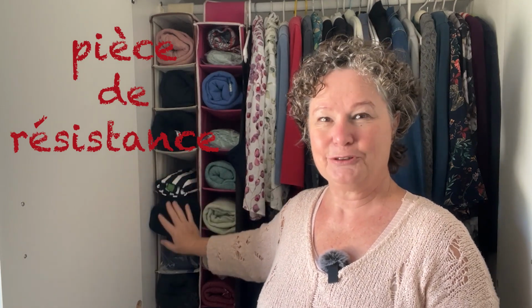My hanging space is simple. I know many of you organize your space differently, for example, by color, which is really visually very appealing. However, I prefer to hang garments by type. My tops and shirts, my jackets, a few cover-ups, and then my dresses. But my piece de resistance is this part of the closet and the way I store my knitwear.